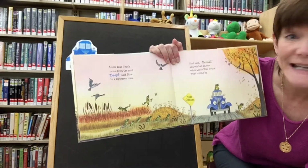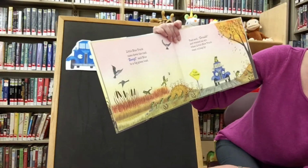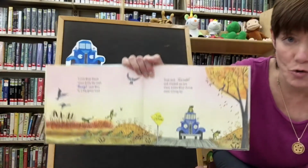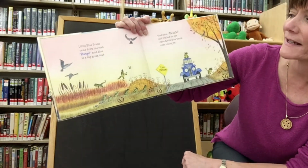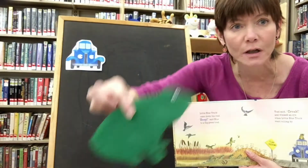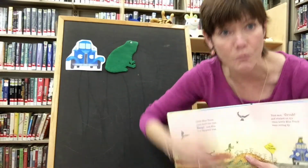Little Blue Truck came down the road. Beep, he said to the big green toad. Toad said, croak. Can you croak? Say, croak. Toad said, croak, and winked an eye when Little Blue Truck came rolling by. And here's Toad. And what does Toad say? Croak.